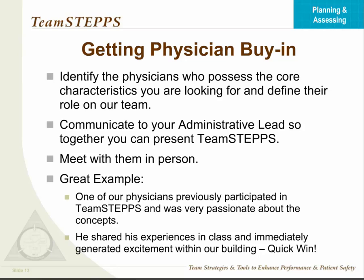Yeah, and I can't emphasize enough how important it is to have that conversation face-to-face. It's more powerful than getting it through an email or over the phone. When you can sit down and have a great open conversation with the physician, the buy-in is going to be even more powerful for you. That's great.